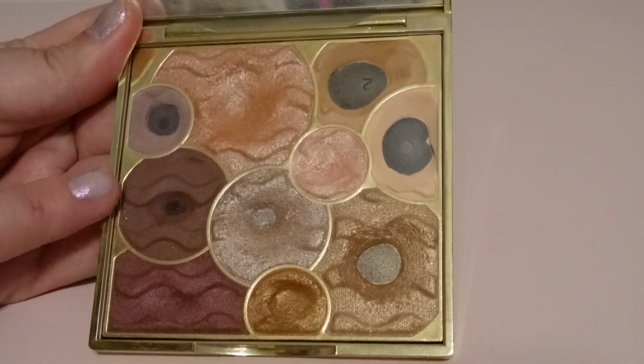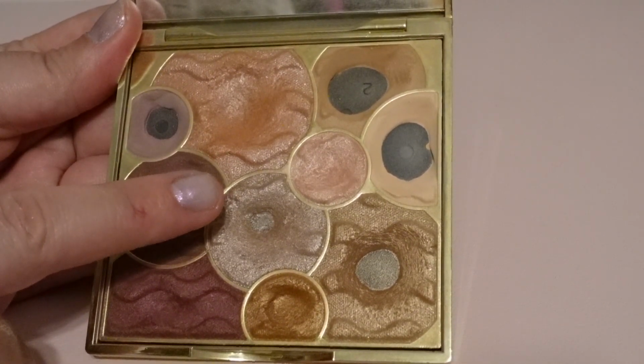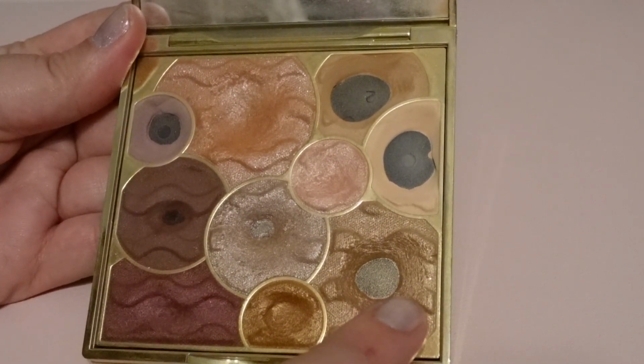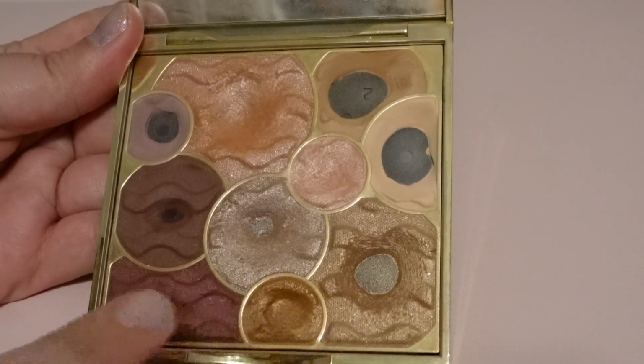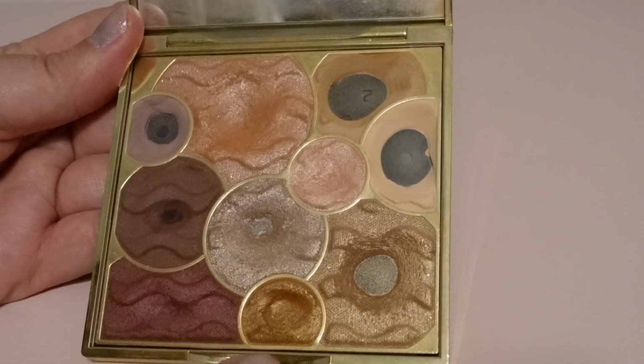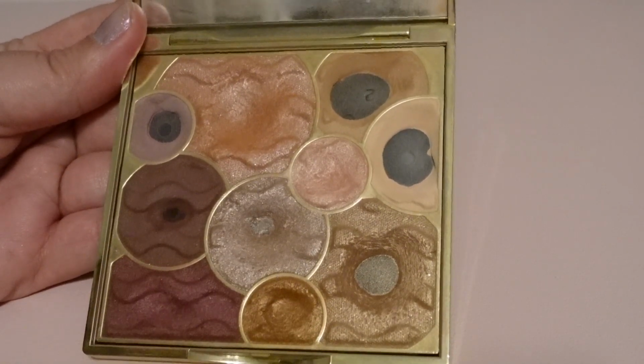Okay, coming back over here, this is the shade Dive. I used this one 12 times. This one here is Fin, which I used 3 times. This one here is Palm. I used this one 7 times. Back over here is Naughty, which I used 2 times. And then this one right here is Coin, which I used 5 times.